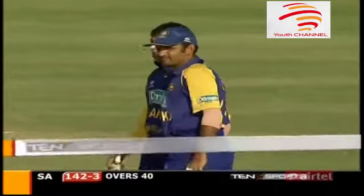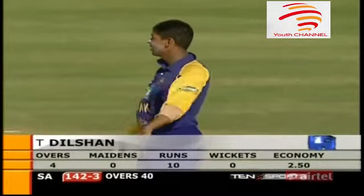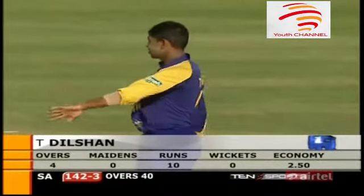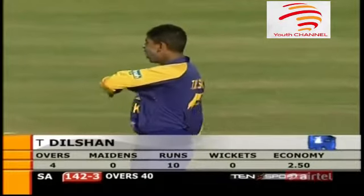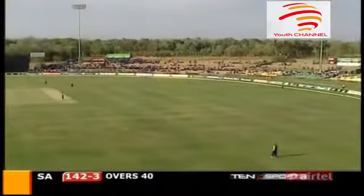Look at what South Africa have done in the last 10 overs in the first 2 games as Dilshan is reintroduced into the attack. In game 1, South Africa scored 70 runs but lost 5 wickets. In game 2, they scored 55 runs and lost 3.